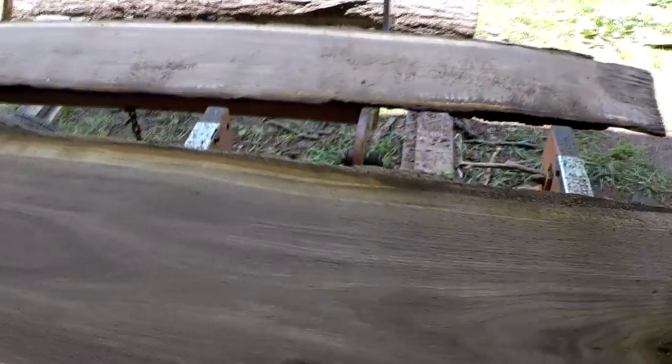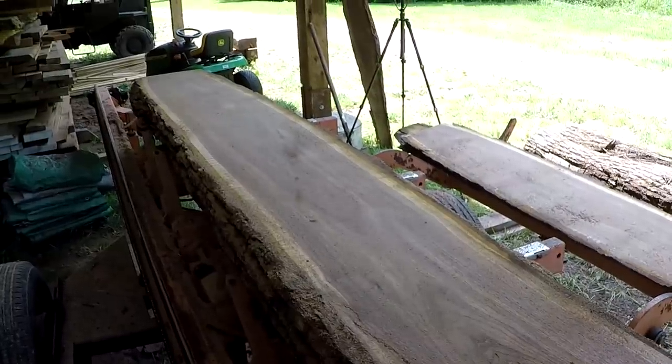Black walnut. It's amazing what is created, isn't it? Who knows what this will end up being? Let's keep going.